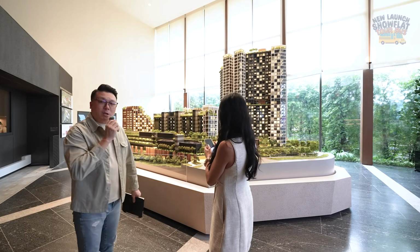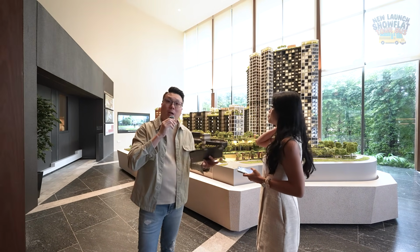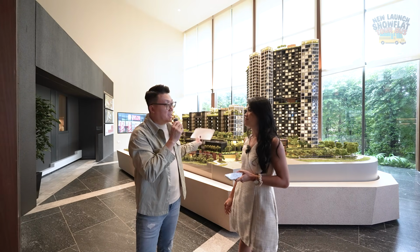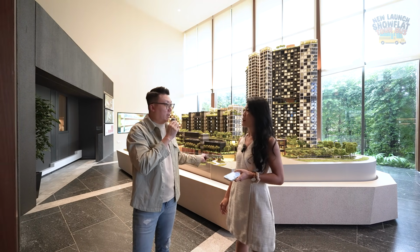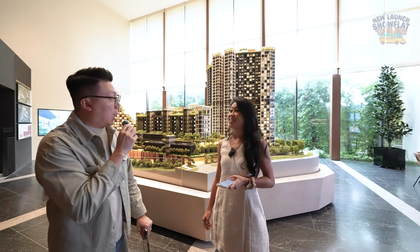So as you step in here, of course, when you're in the Upper Bukit Timah area, this area is definitely up and coming. There's so many more developments ongoing over here. Of course, Reserve Residences is the anchor development right here. So it's basically spearheading the whole development of the Beauty World site, right?